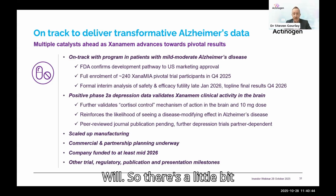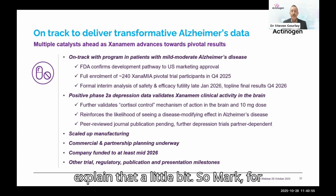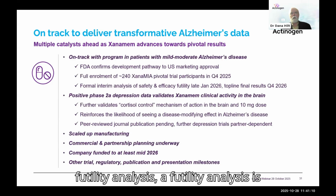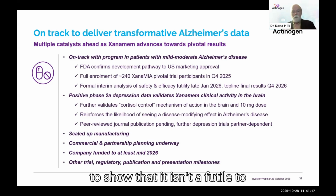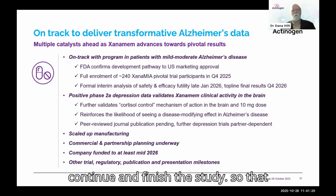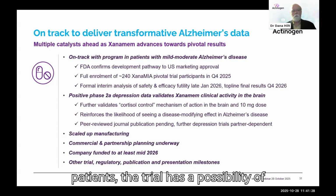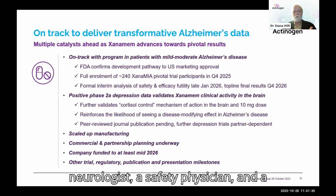Thanks, Will. So there's a few questions about the futility analysis. So Dana, I might just get you to explain that a little bit. Mark, for example, asked, how long will the subjects in the futility analysis have been treated for? So maybe you could clarify. Right. So a futility analysis is basically an analysis to show that it isn't futile to continue and finish the study, so that the treated patients are doing as well or better than the placebo patients. The trial has a possibility of success, and this is going to be looked at by an independent data safety monitoring board, which has a neurologist, a safety physician, and a statistician.